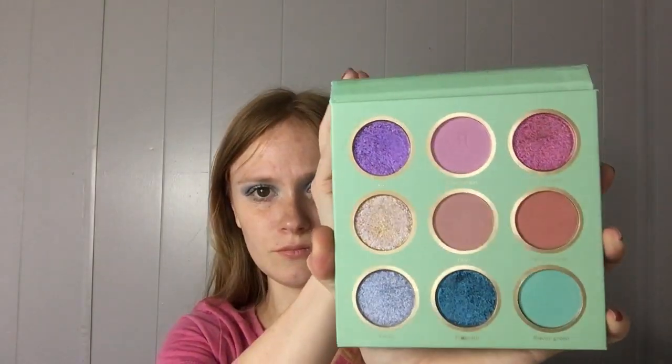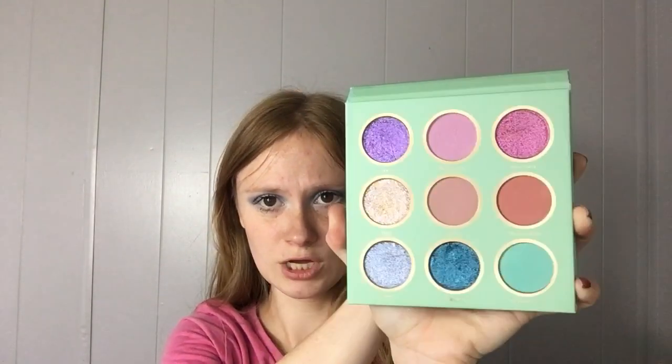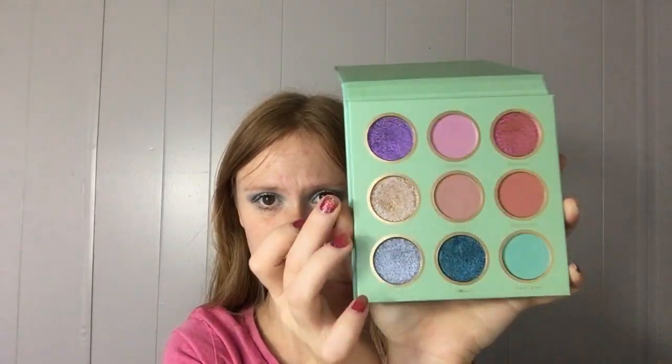Then this is the Breeze palette, which is a little bit more colorful. Just look at the reflection of the shimmers. They're so good. I love them. I love them!